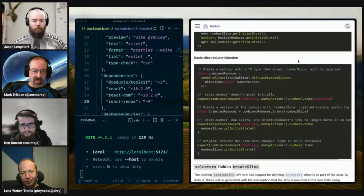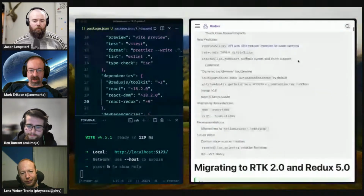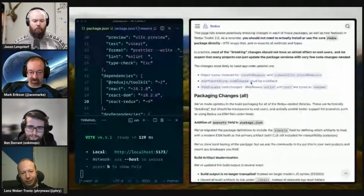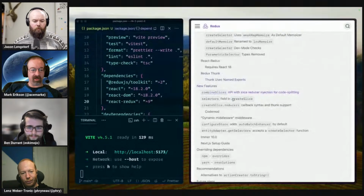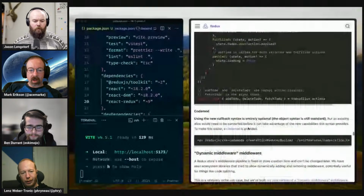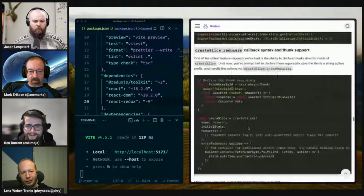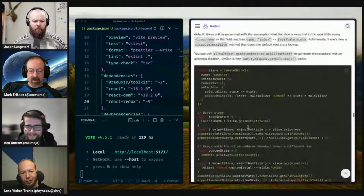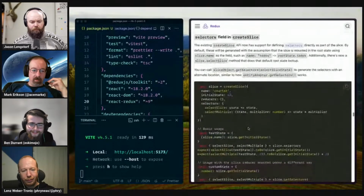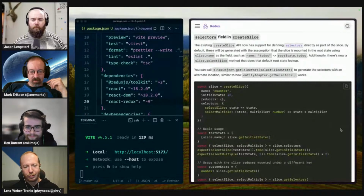So I think the next section down is adding selectors to createSlice. We've added a few more options to the createSlice method over the years. Where was it? I was just looking at it. Yep, up a little further. Here, selectors. Yep, there you go. Ben, do you want to cover this one as well?